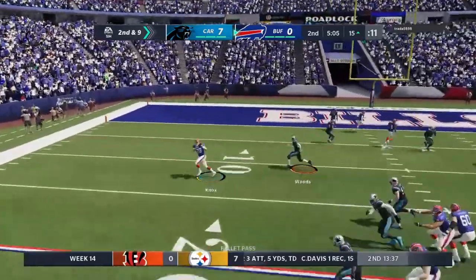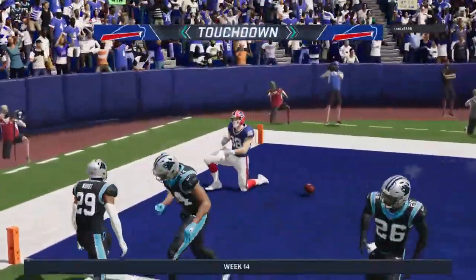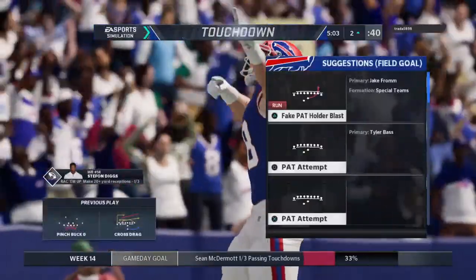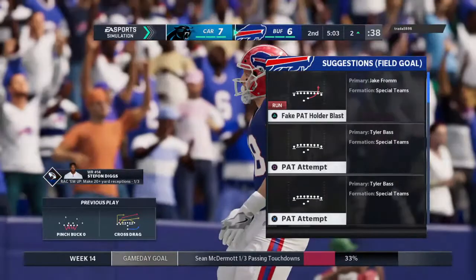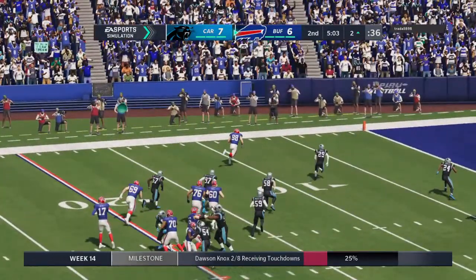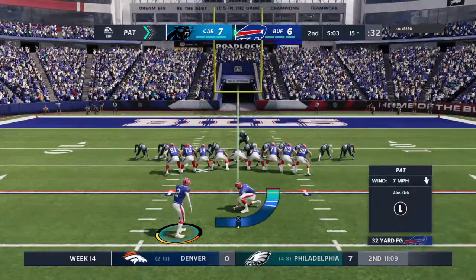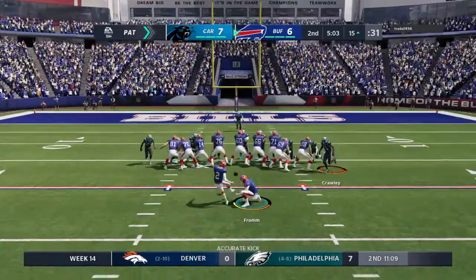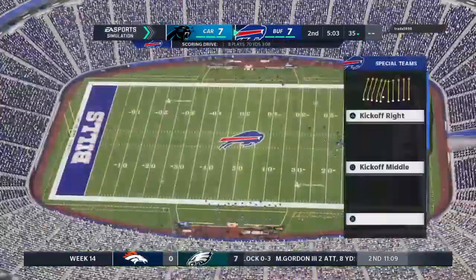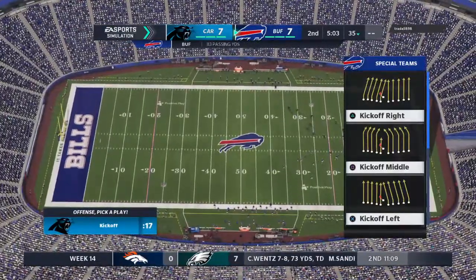From the gun, it's Allen. Finding Knox there, complete. And he'll take it into the end zone for a Buffalo touchdown. Dawson Knox, his 2nd touchdown on the season. And the Bills are an extra point away from tying the football game. Extra point forthcoming. It's up and good, and we're tied at 7 here in quarter number 2. It's the game at 7.